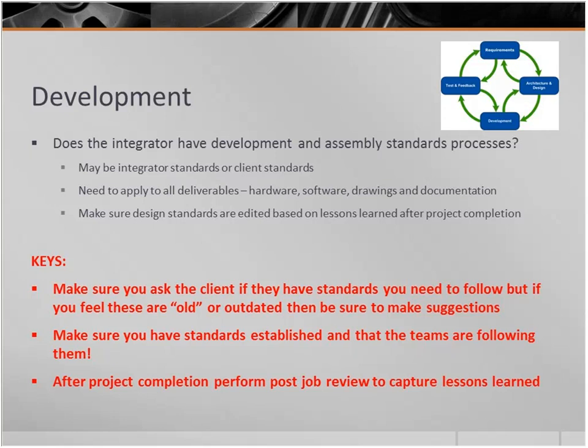So make sure you've got design standards that you've developed. That's part of building your system to get ready for an audit, but it's also part of building your system just to get better at delivering this for your client. And then make sure that they're being modified based on lessons learned.